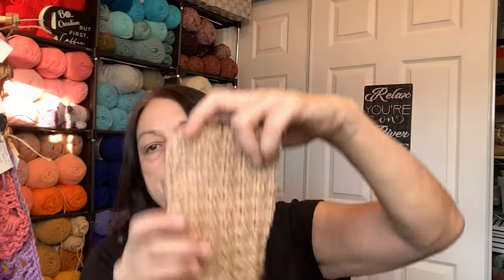Okay. What do we got going on next? This next one, I hope I'm pronouncing it right. I'm not positive. The Glover stitch. G-L-O-V-E-R, the Glover stitch. It is a one row repeat and it's any even number.